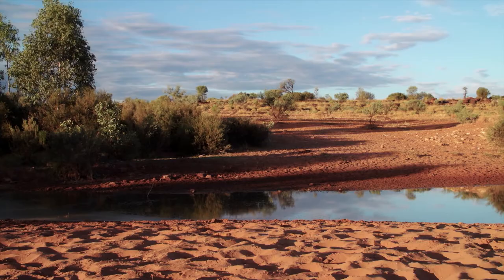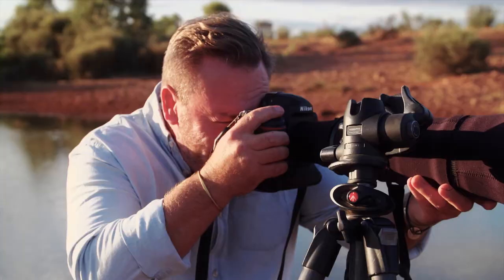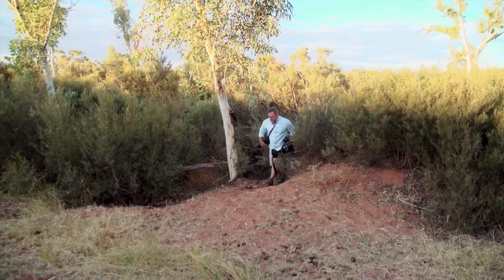I've returned to Central Australia to continue my work on wild horses known as Brumby, and I can hear the horses in the scrub waiting to come down to this dwindling pool to drink. I'm hoping to capture some behaviour before the sun sets below the horizon. Just as we were setting up to do another piece to camera, we were alerted to Brumbies on the other side of the watering hole.